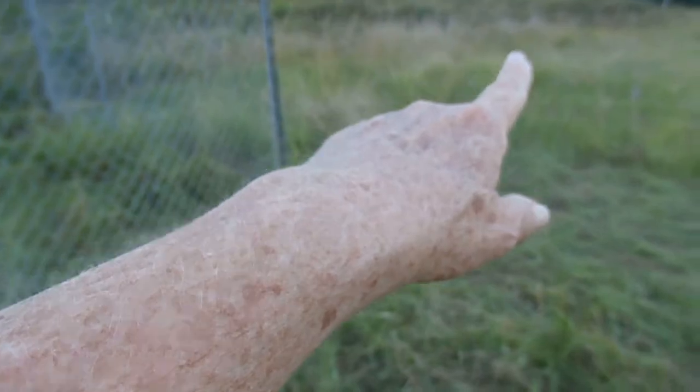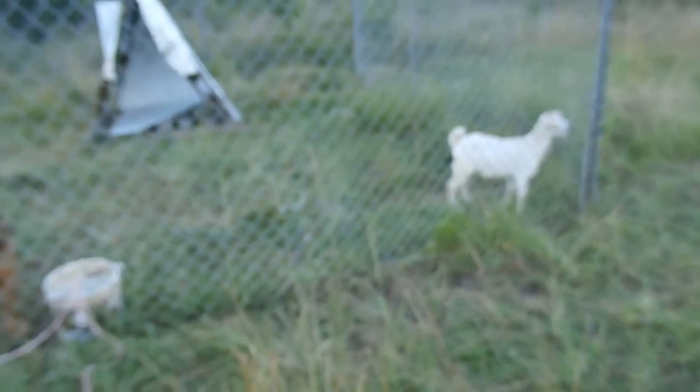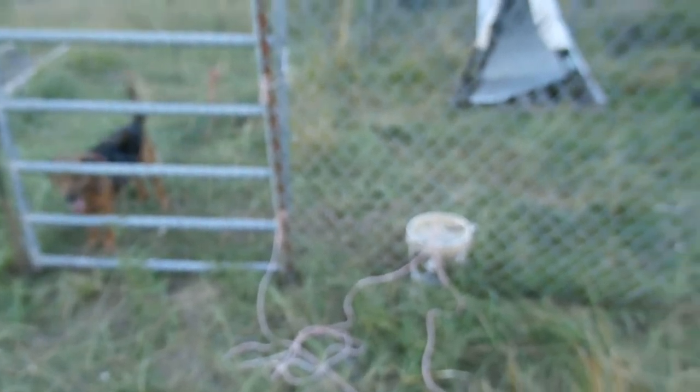And eventually when we get some more fencing, we will extend this run out that way and make it bigger for them. This is their first day to be in here. And so, since we're not living here yet, we'll take them back home with us, but... Anyway, it didn't take us all that long yesterday to build it, but it was sure hot.